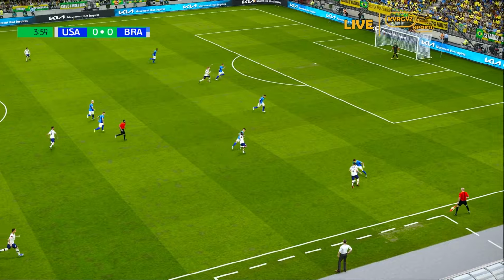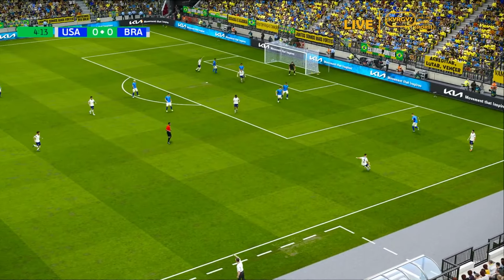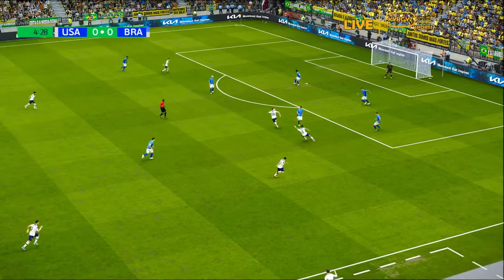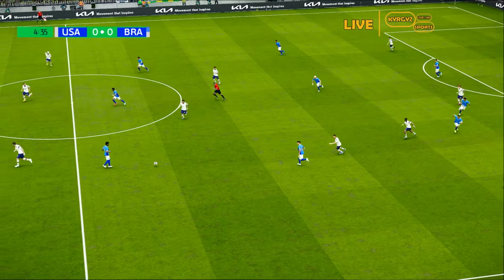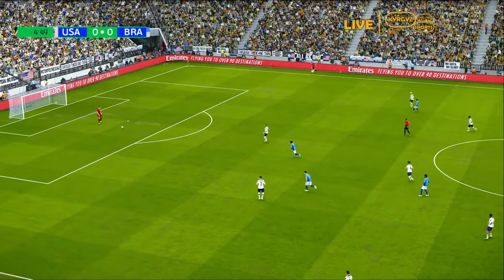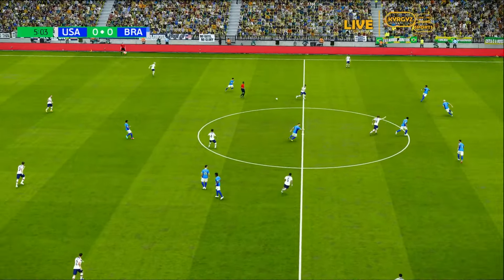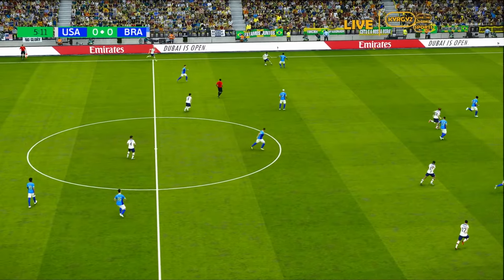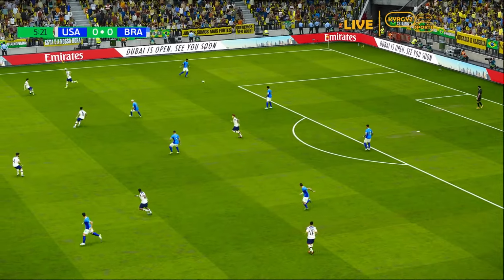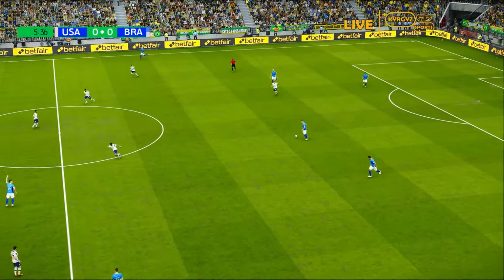Now it's well done. Moussa threads one in. Spread neatly. Moussa. Oh, they can break here. Now that's well seen too. And it's come back to the keeper. Out to the left it goes. Yeah, that does look a foul. Referee's given a free kick. Pulisic is offering an apologetic gesture of sorts. Ah, he made it look a bit predictable.